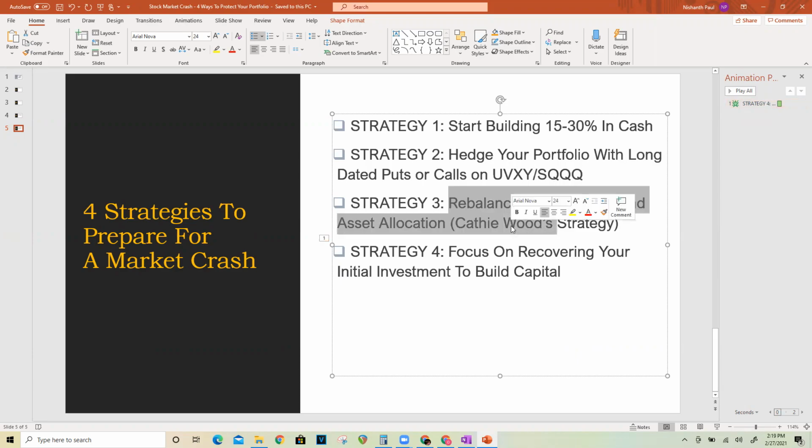Third strategy we talked about was rebalancing your portfolio and start moving a little bit away from high growth risky assets into safer assets, which are almost like cash or deep value stocks like Kathy Wood was talking about. And the fourth is recovering your initial investment to build up capital on positions that you're up at least 100% or more on.